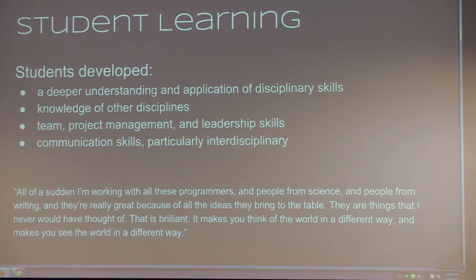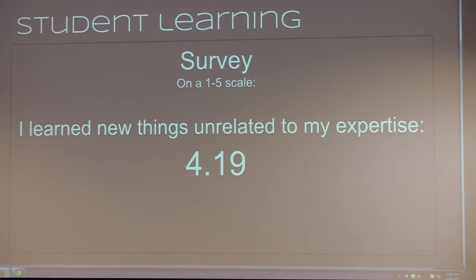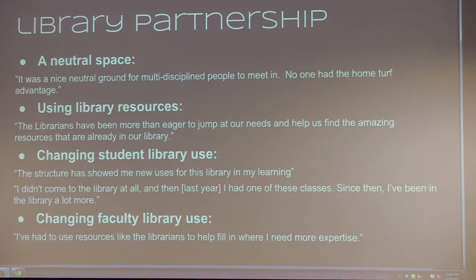So this is one student: all of a sudden, I'm working with these programmers and people from science and people from writing. And they're really great because of all the ideas they bring to the table. They are things that I never would have thought of. That is brilliant. It makes you think of the world in a different way and makes you see the world in a different way. We've heard a lot of comments like that. And they just learned a lot of stuff unrelated to their expertise.